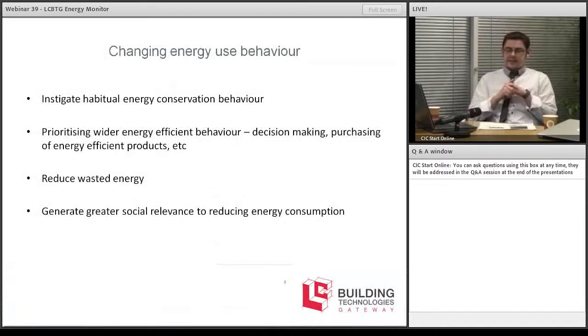So categorising the changing energy use behaviour extends to instigating habitual energy conservation behaviour, and then prioritising these decision-making procedures within the occupants to creating energy efficient behaviour much higher up on their list of priorities, and changing how they view the purchasing of energy as well. And this extends into reducing the amount of energy they don't need to have on, so reducing wasted energy, and then creating more of a greater social sphere, having a greater social relevance within smaller communities and local communities, etc.